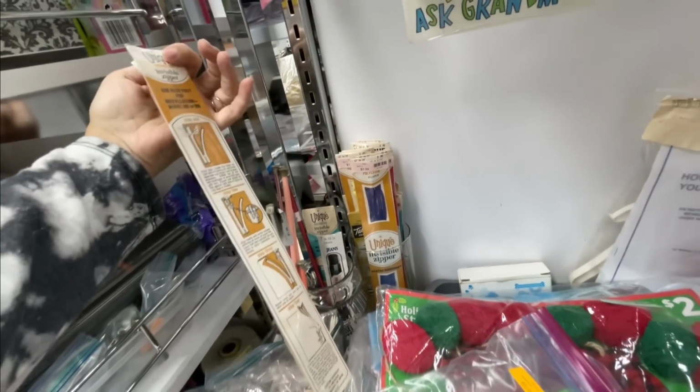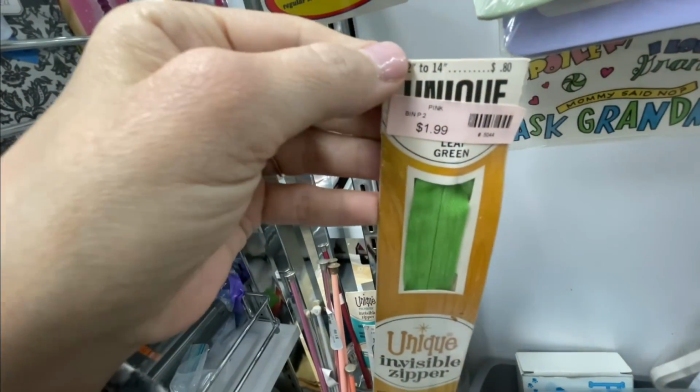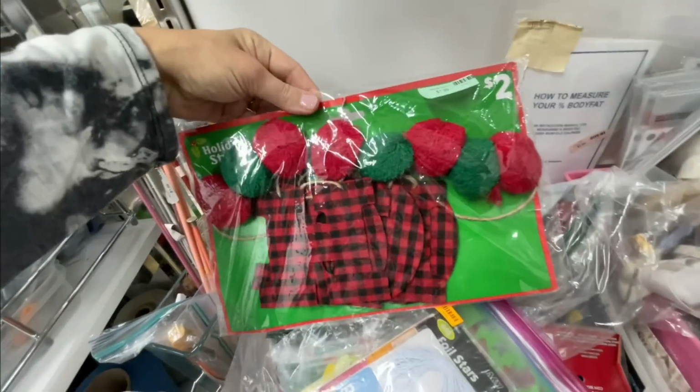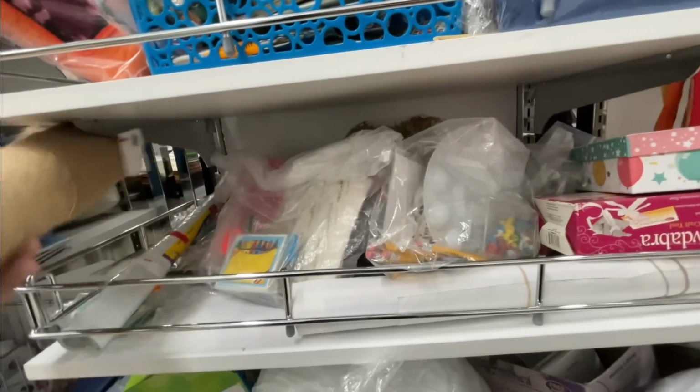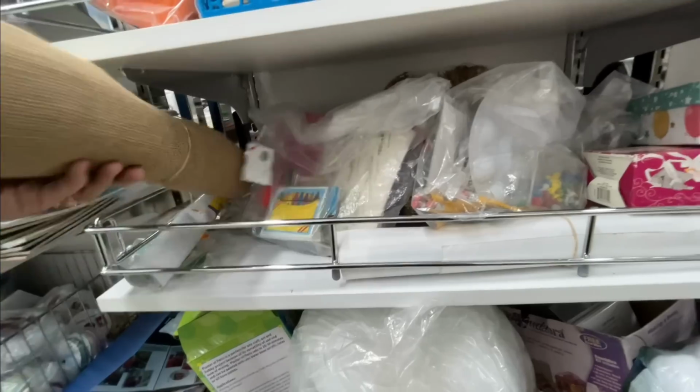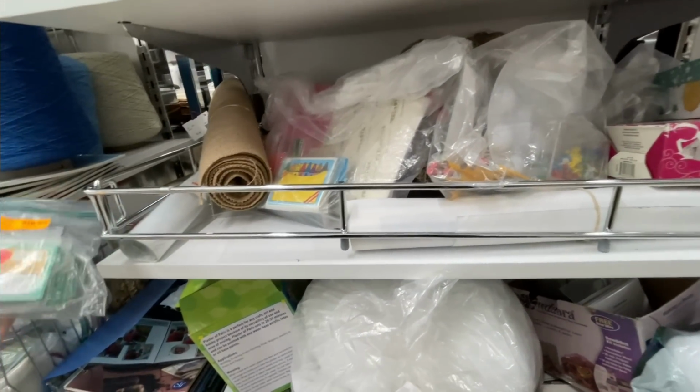Invisible zippers for $1.99. That's a good deal. Here was some holiday Pom Pom Garland, and yeah, it came from the dollar store originally, I think. Here's some burlap in a roll. I know people like that farmhouse look.